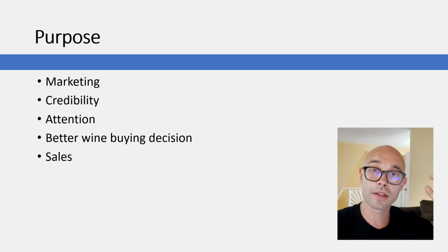Marketing: these publications test your wine, and then they put the scores on their website, and this information is available. So more consumers and more wine importers and merchants can find your information, and this can lead to more business for you. Attention is, like I said, both ways, consumer wise and also business wise. For the consumer, attention is I believe the most valuable asset in today's fast-paced world. Better wine buying decisions for us, the consumers.